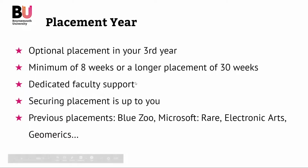Between second year and third year, students have the opportunity to do a placement. For the first time this year, we have minimum 8-week placements as well. Or, if students can find a 30-week placement, that will take a whole year gap between the second year and the third year. Otherwise, they can do a summer placement of 8 weeks. The 30-week placements are difficult to find in this industry, so that's why I'm introducing for the first time the 8-week placement, which is part of the course.